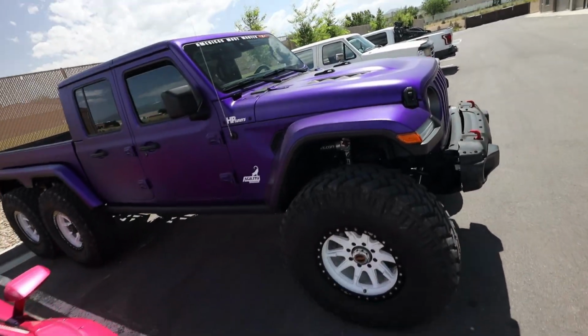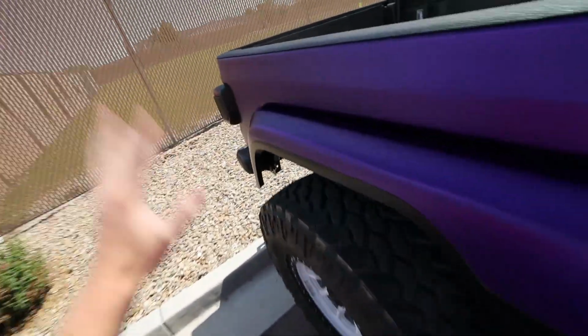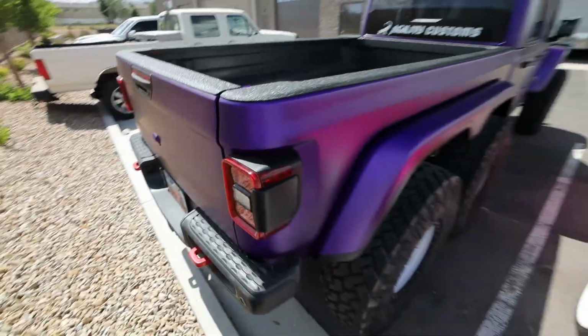Oh, this Gladiator, it just looks so amazing now that the back half is wrapped. Obviously, we're still missing the driver fender. Don't worry about it. We are so close to the finish line.